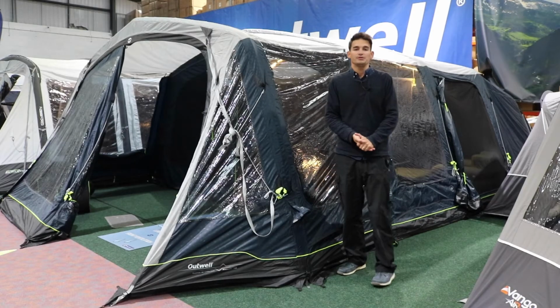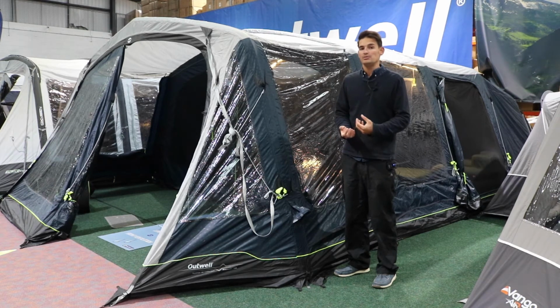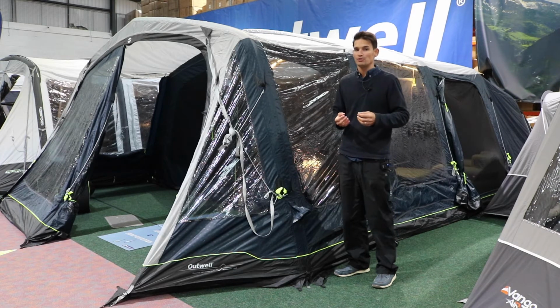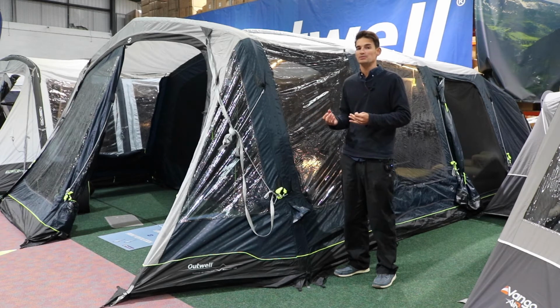The Outwell Knoxville was voted the XL best family tent on the market in 2021, and it has again improved since. With the Superior Air collection by Outwell, you get a lot of features when you step up into that premium tent range that you don't get on some of the entry-level, lower value tents. So I'll run you through some of those features now and why this tent might be a little bit more at a premium price point as opposed to some of its competition in the market.